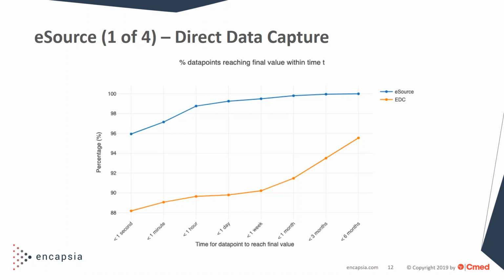Whereas for EDC data, which is represented by the orange line, it takes approximately 6 months to reach the same target, which is 96% of the data points reaching their final value. It's probably not a surprise, but this data really emphasizes what eSource can achieve. Back to you, John. Thank you, Katie.